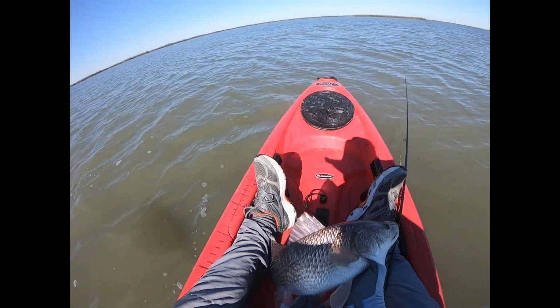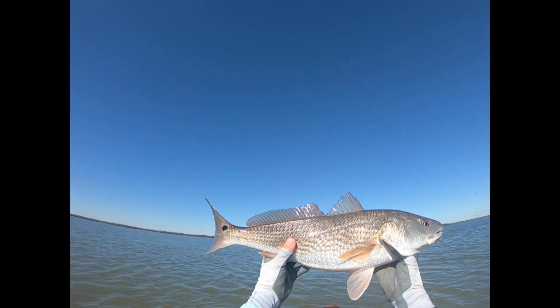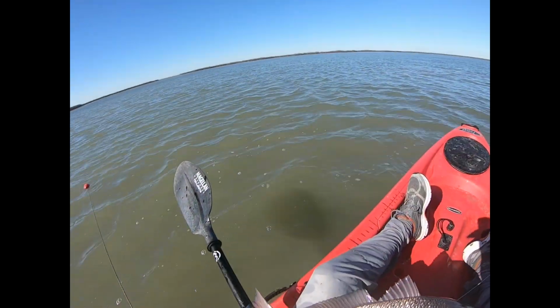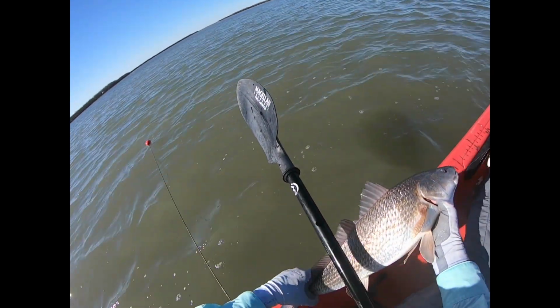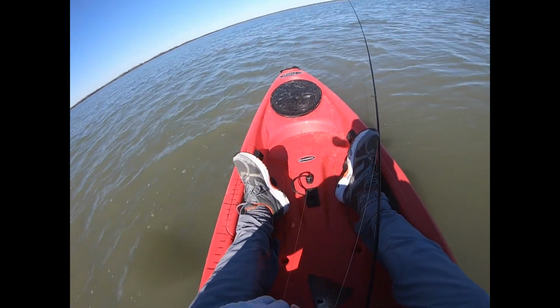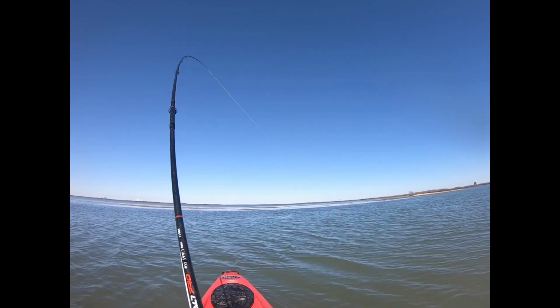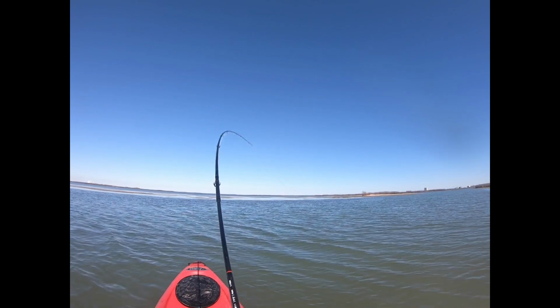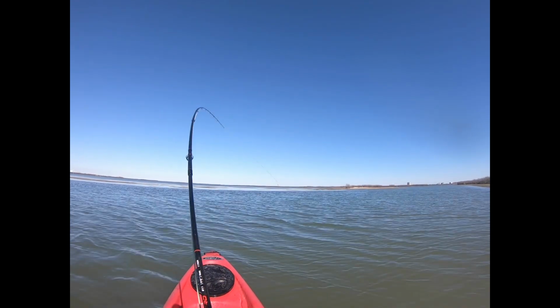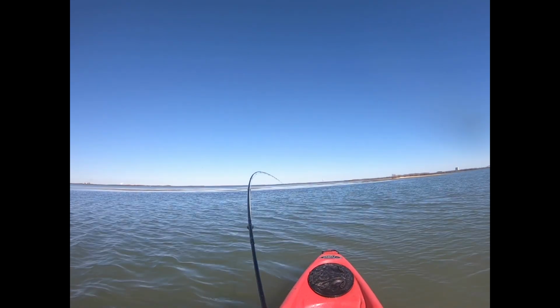Check out the size of this one. Oh, my gosh. What a beautiful red. Wow. He is 23. So, same size as all the others. Alright, well, we came out here to this cut. I'm just kind of messing around a little bit, and we hooked into another monster red. It's right up there next to those weeds.